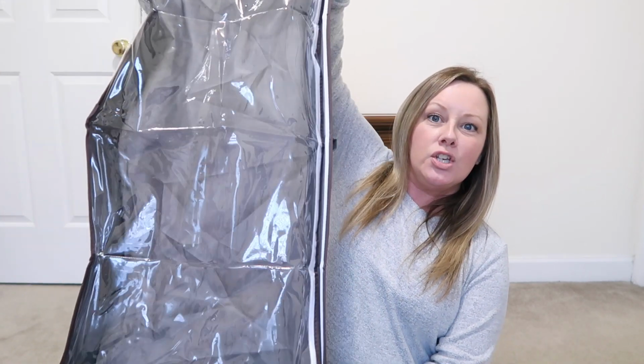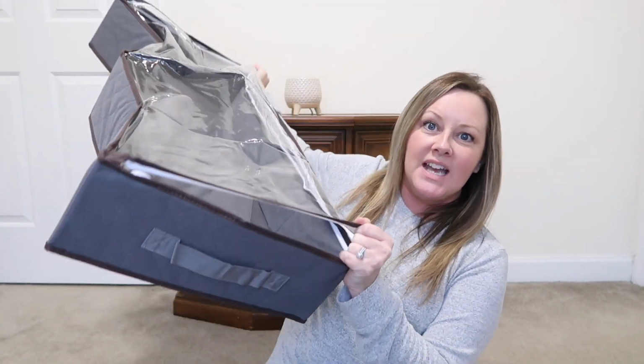And this one right here, I think is the, let's see. Yeah, this is another really big storage bag. You guys, I'm so excited about this. You have no idea. Okay, you guys, now these are massive. I got 3 of these as well, and they are huge. Can you see how big these are?